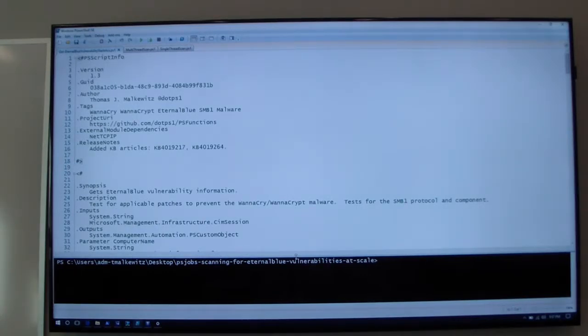Alright, well, GR Posh, what is that, June? June meeting. Yeah, so today I'm going to talk about scanning for the EternalBlue vulnerability and doing it somewhat at scale.